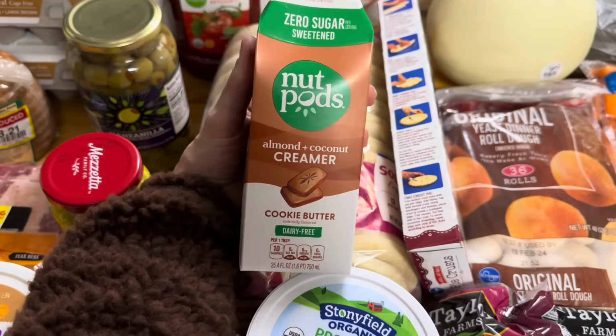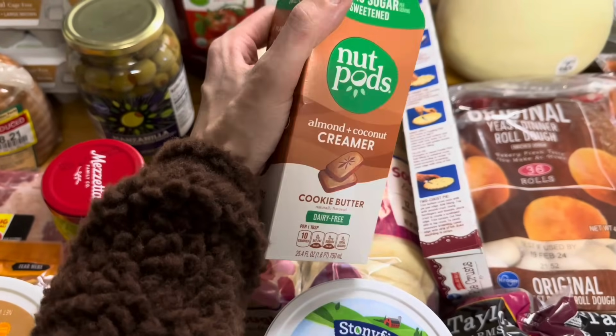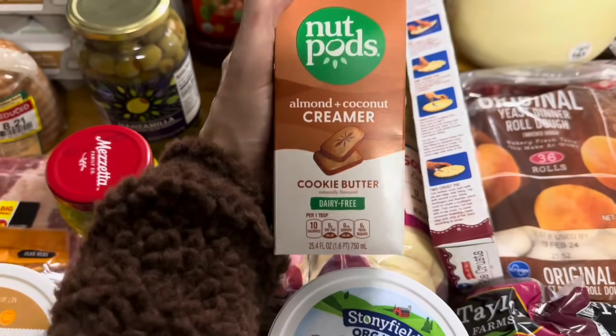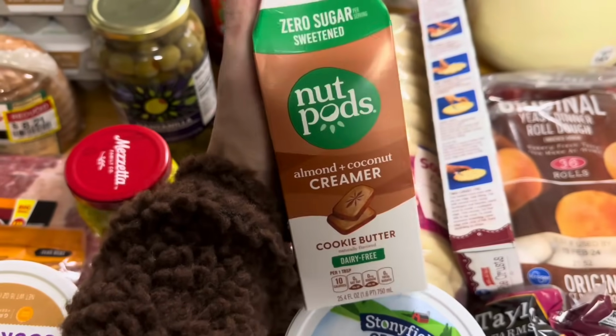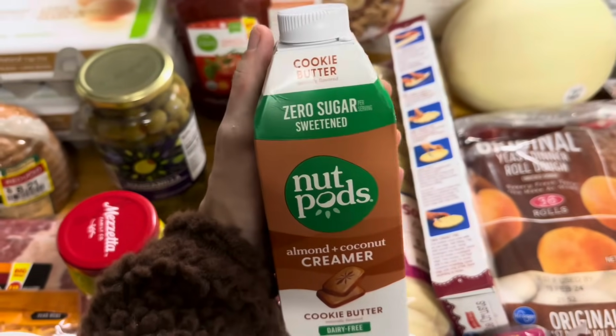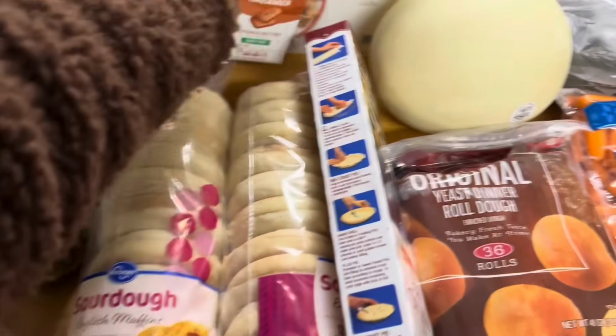We've got almond coconut creamer. This was the only Nut Pods creamer that they had at the grocery store. They were sold out of all the other ones. This is cookie butter. I'm going to give it a try, but I really like this because there's 0 sugar. There's no sweetener added to it. So that is good in my book.